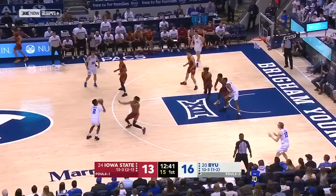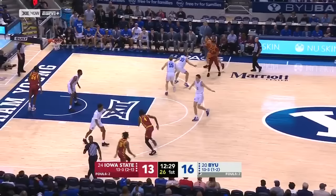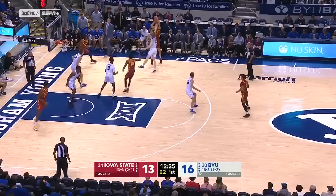Long three. Robinson lets her fly. No. Ball being batted around like a tether ball, and Waterman saves it. Right to Momchilovic. Cougars by three. 12:28 to go in this first half. Three ball on the way. No. And nothing but white jerseys inside for the rebound.